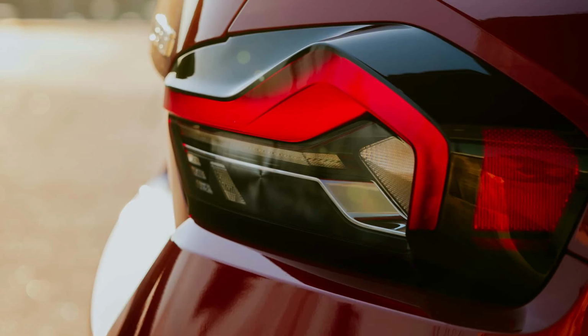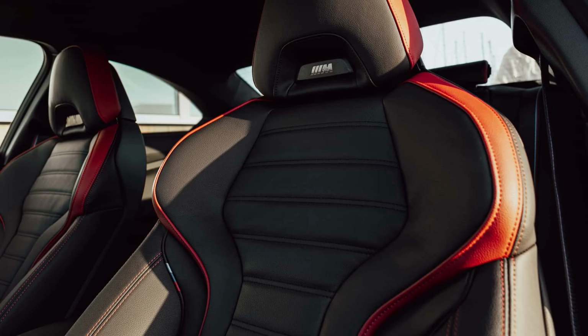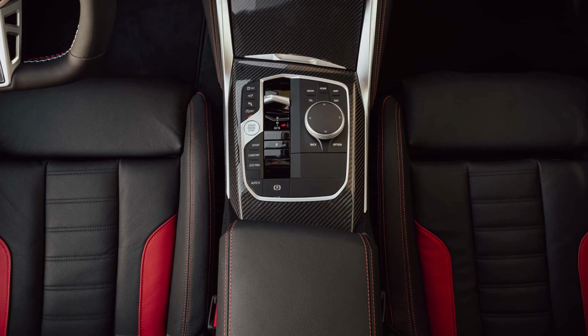The M2 has new body colors, an upgraded iDrive 8.5 operating system, 20 horsepower more than the previous model, 473, and a starting MSRP of $64,900 plus $1,175 for destination and handling.